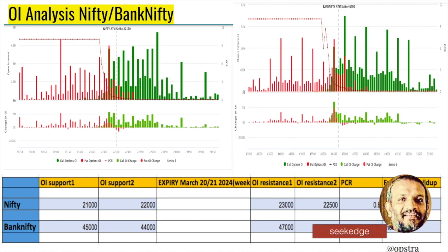So traders are expecting that the market could explode on either side. 21,000 is 1,000 points down from where it is right now, and 23,000 is another 1,000 points up. So wide range speculation by the option writers is seen in the Nifty weekly. Banknifty is also seeing a similar 2,000 points, but relatively less speculation. 44,000 and 47,000 is where the highest put and call writing is seen.